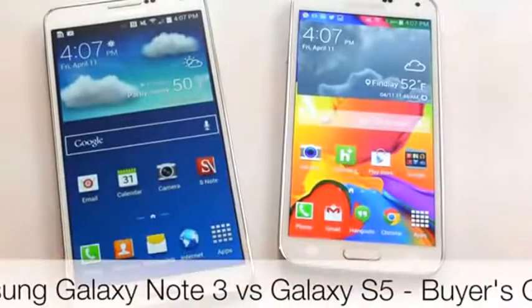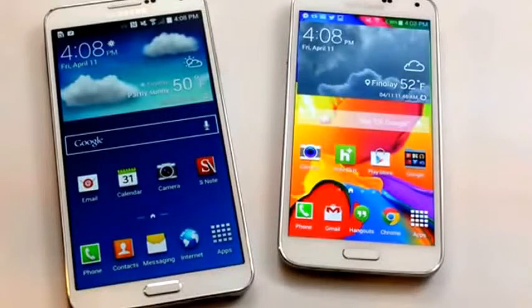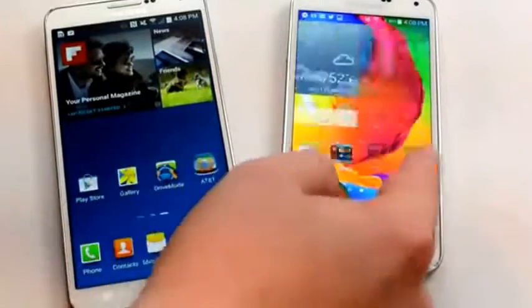Galaxy Note 3 and the Galaxy S5, two of the hottest Samsung devices right now, two of the best smartphones on the market, and two of the best Android phones you can buy. I'm Josh Smith with GodDaddyMobile.com. I'm going to show you some differences between these two devices.